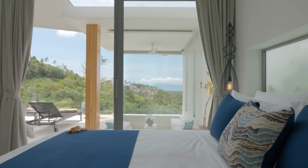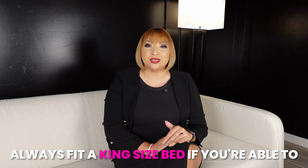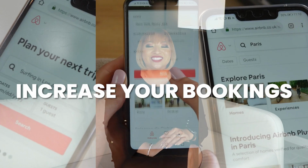Number 2, having a king size bed. Make sure that you're able to at least offer one king size bed in your home. And if you're able to fit a king size bed, do it. Always fit a king size bed if you're able to. If not, it's totally understandable, but this is an actual nice feature that has been updated on the Airbnb app. So now you're able to choose a king size bed. And this is really important, especially when traveling with children. So instead of maybe having to have a crib, parents with small children will prefer a king size bed. And this will highly increase your bookings.